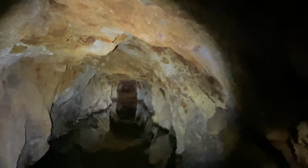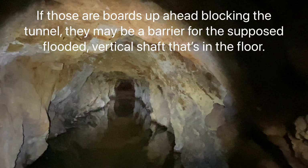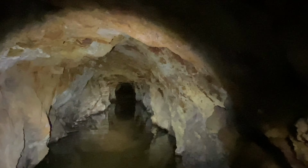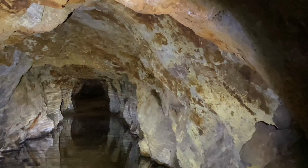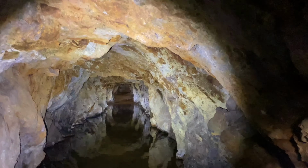I don't know why. Now, I had heard, this was several years ago when I first researched this place, that there is in the floor of this tunnel a really deep shaft going downward, which might be underwater. Maybe that's why they considered this prospect to be so dangerous, because of the hole in the floor. But anyway, I don't know where that would be. Maybe where all that dirt is back there, maybe that's where the hole in the floor is, what would have been a vertical shaft. But anyway, it's a no-go on this one, unfortunately.